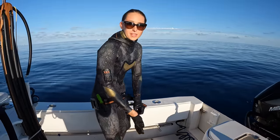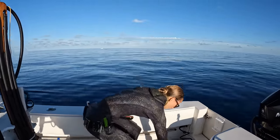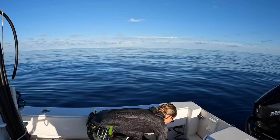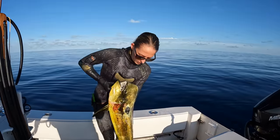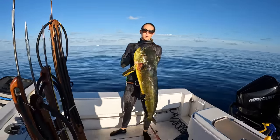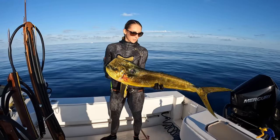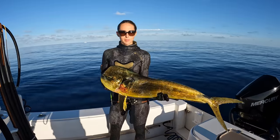I don't even know what to say other than that was the perfect mahi experience I probably have ever had. His soulmate must have got caught because he was by himself. But that is a stellar bull mahi here in Florida. Let's get some pictures of this guy. Clean him out and put him in the box.